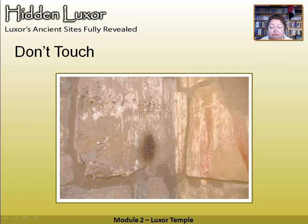Look after the monuments. We need to look after the monuments for the future. It would be dreadful if it was this generation that destroyed this wonderful legacy. Sorry, that's a bit of a soapbox moment there, but it is quite important.